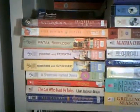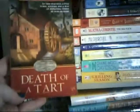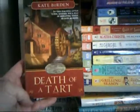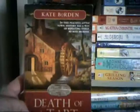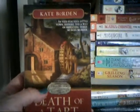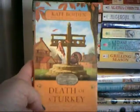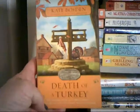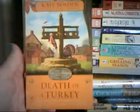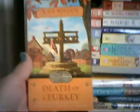The first two off the top here are from the Mayor Peggy Jean Turner series by Kate Borden. They don't appear to have numbers, so I guess it doesn't matter what order you read them in. This is Death of a Tart. I guess the subtitle for the series is Cobb's Landing, because there's a little thing here that says Welcome to Cobb's Landing. And this one also says Welcome to Cobb's Landing, and it's called Death of a Turkey. And I think there's only 3 in this series. The other one is called Death of a Trickster, but I don't have it.